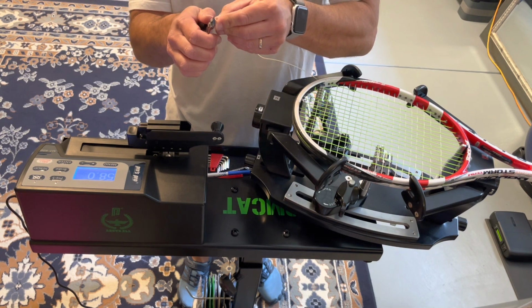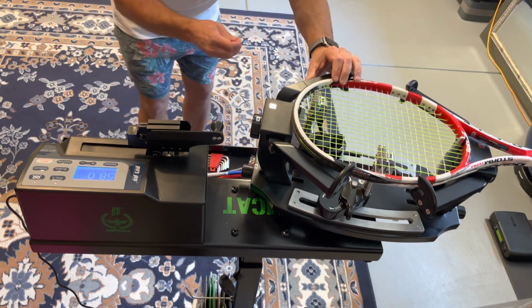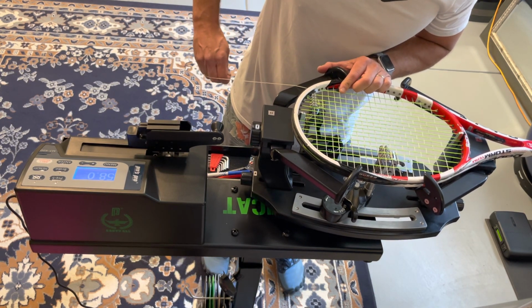Oh, look at that shot. Monfils apologizing because he mishit the return, but boy, he anticipated that. And a beautiful little bunt up the line.